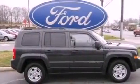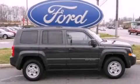With an EPA estimated rating of 29 miles per gallon on the highway, this vehicle helps leave money in your pocket where you want it. This vehicle won't last long at this price. Call and arrange a test drive now.